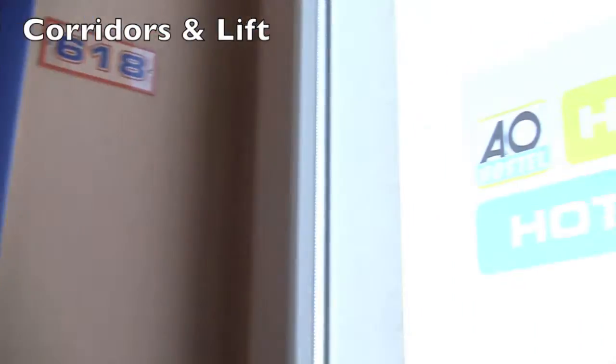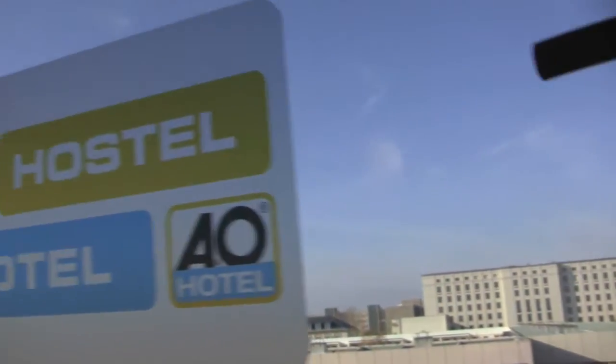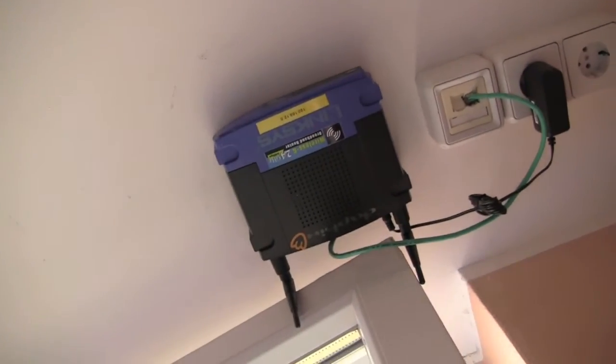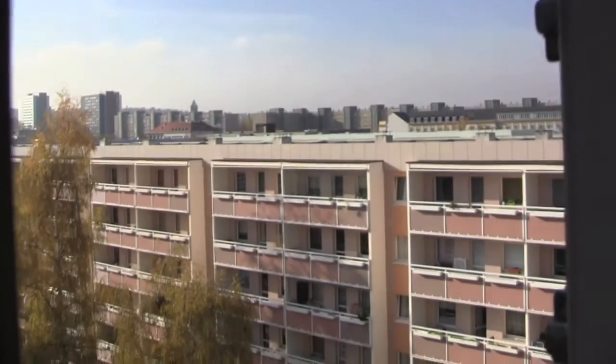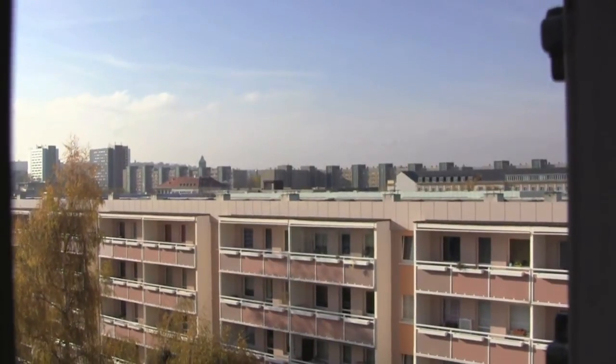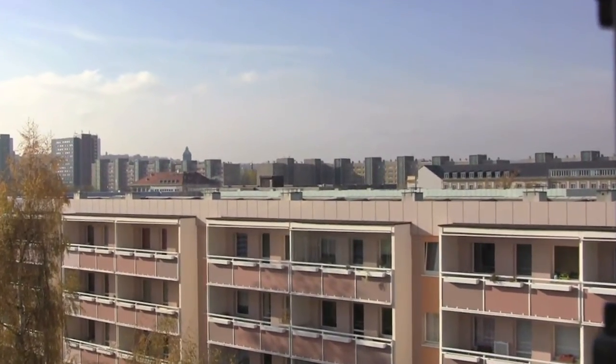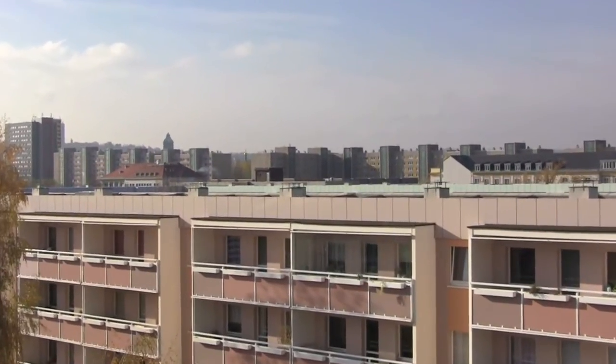Okay, I've just come outside into the corridor. I can't open the window because of the router. Well, that's why I've got such a good internet signal. I was just going to show you this part of Dresden, which is called Südvorstadt. Sorry for the pronunciation.